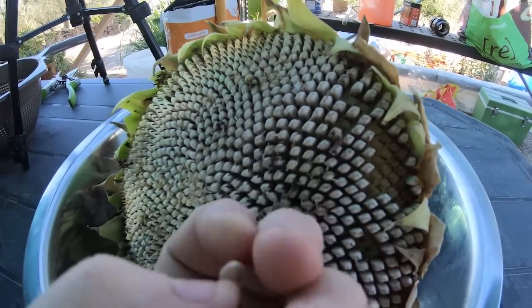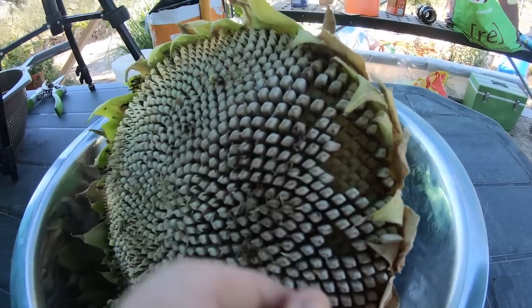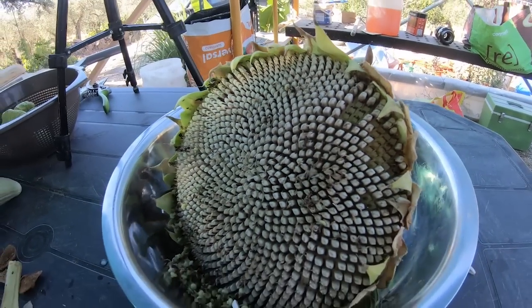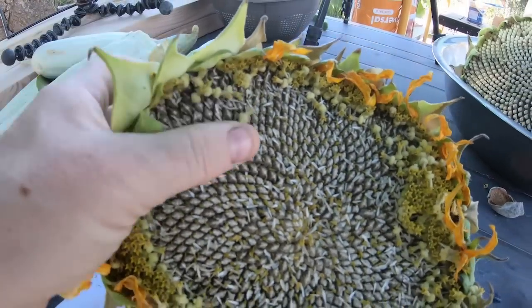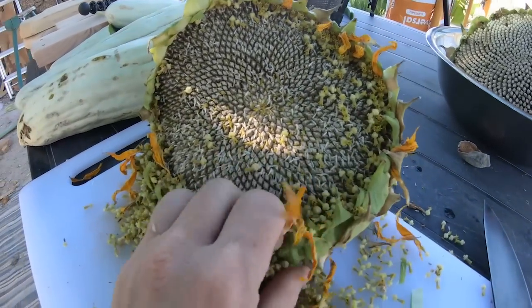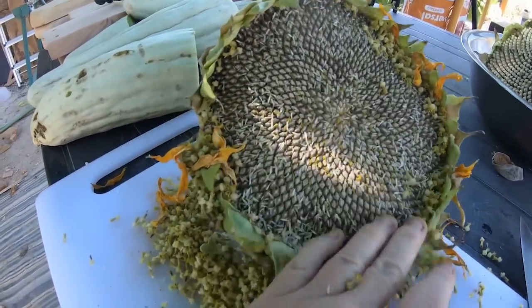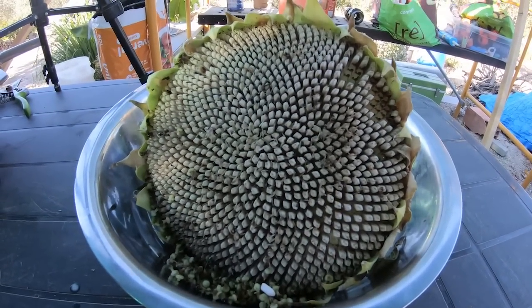And then each one of these little guys is a sunflower seed. Yeah, you just pull them out. Isn't that crazy? I think that's crazy. One of my favorite things to harvest. These guys seem to be packed a little bit more tightly, so perhaps they should have dried a bit more on the plant. So I won't harvest this guy's face today. I'm gonna let him dry and see what happens. But this guy's face is coming with me.